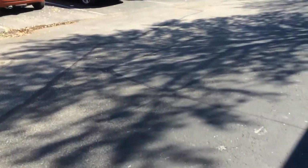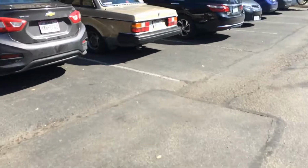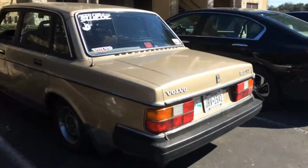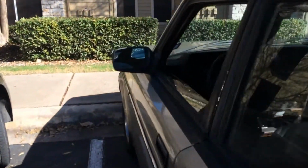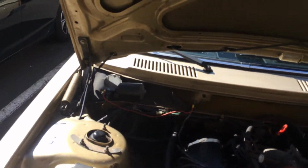So I parked it out here. It's a nice sunny day, and oh man, my nose is all... So let's take a look, see if we can find where the oil is coming from, because I haven't been able to find where it's leaking from. God damn it.